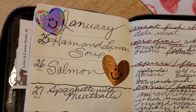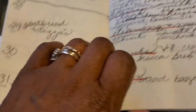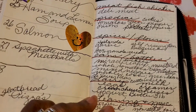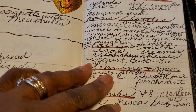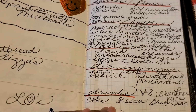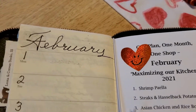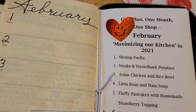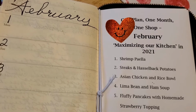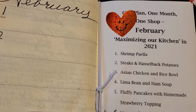Well, family, it's time to turn the page. We've come to the end of January. There's our shop list, and I have some of those products that are going to be coming in by delivery, and some I did curbside. So I'm flipping over to the month of February. Now there is the copy of the list of our one plan, 1 month, 1 shop February. And you know, we're maximizing our kitchen this year in 2021.